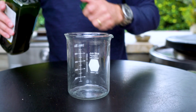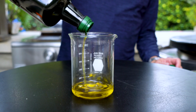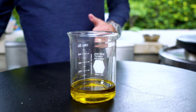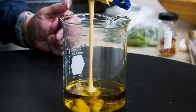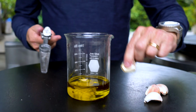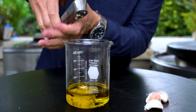Here's how this goes. Olive oil. You know I love avocado oil, but in this case I want the taste of the olive oil. So put some nice olive oil in our container, and then some Dijon mustard. A nice amount. Garlic, a lot. And we'll garlic press these in.